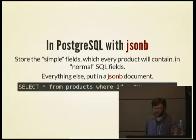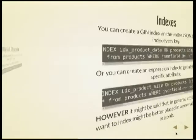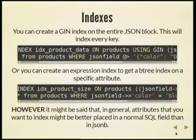Now, in PostgreSQL with jsonb, it's also like MongoDB. You can execute one query to fetch the whole thing. So you'll fetch the standard SQL fields like the title and the SKU and all that, along with the additional info in jsonb. And it's only one round trip to the database, and so it's extremely efficient. I'll show a little more about how to process that later, but first I want to talk about indexes a little bit.